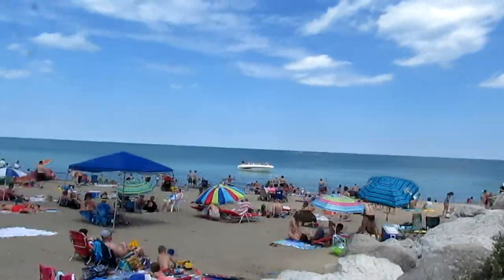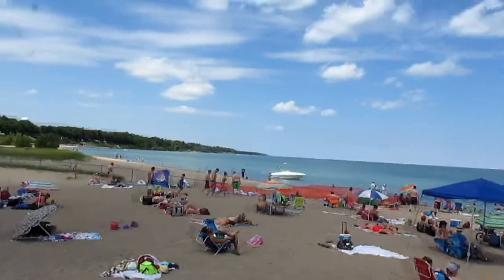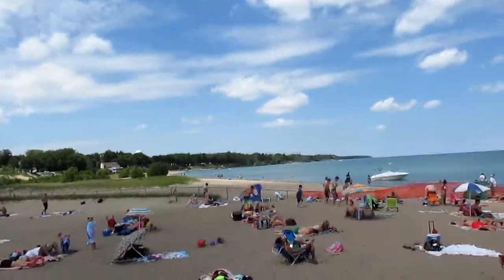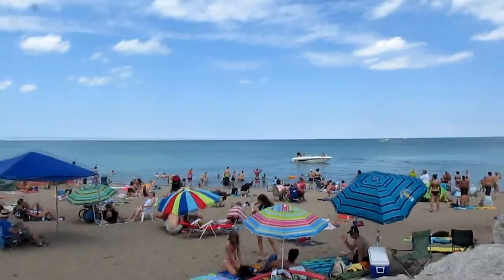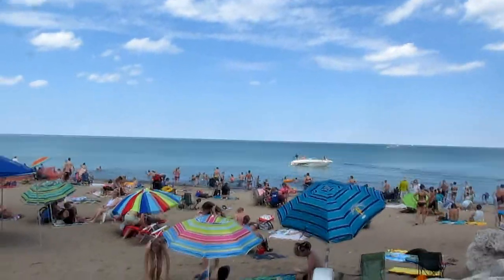And yeah, we have a little beach over here too. Although, as you can tell, it's not very large. So, you can tell people are laying in the sun not that far away from the water. But yeah, on a day like today, it's definitely a great day to get in the water.